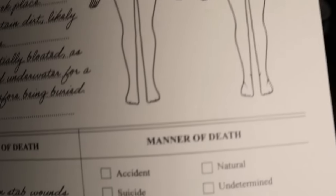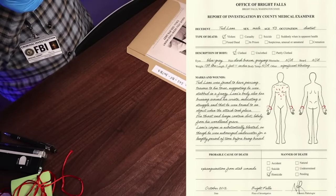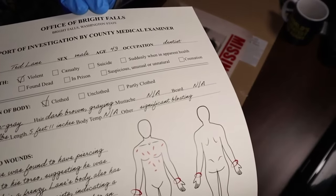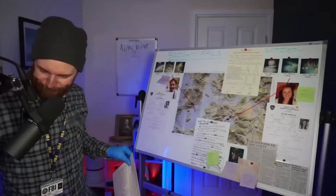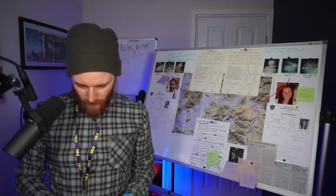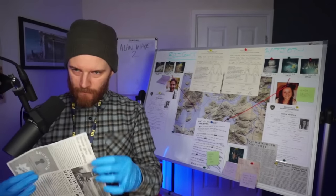It's very strange, look. So there's his report. Cause of death. Manner of death, homicide. Probable cause of death was exsanguination. Is that like bleeding out from stab wounds? And then obviously we've got, you know, violent crime. So we've learned a bit more, a lot more actually, about our two victims. All right, and of course we've got another newspaper clipping.